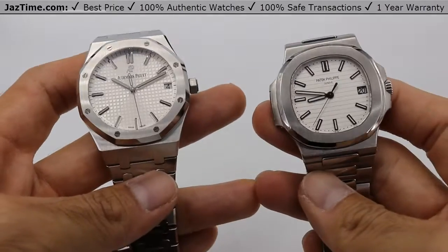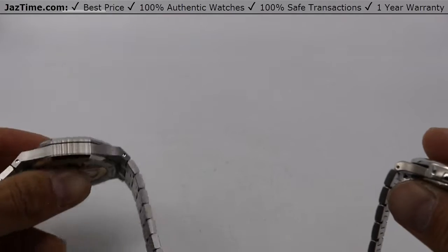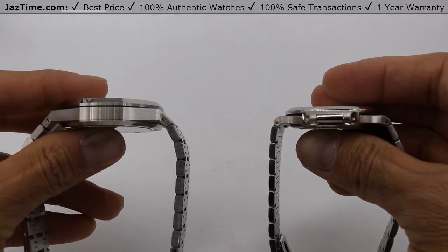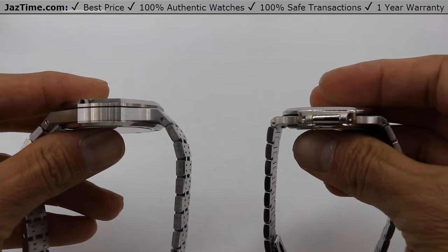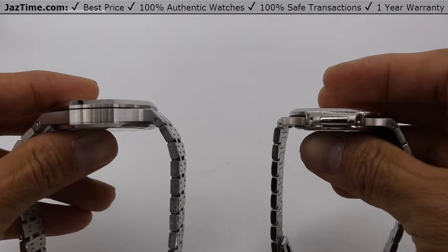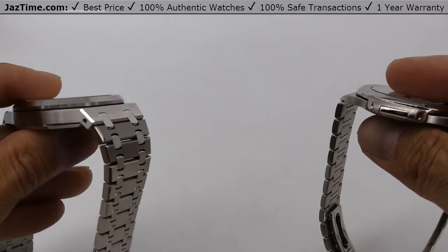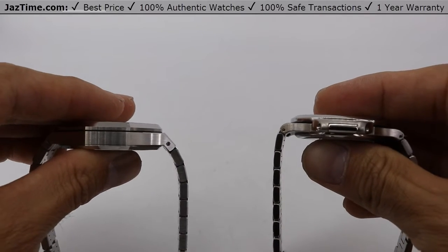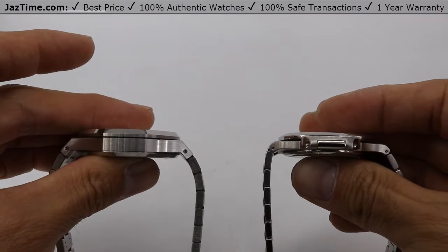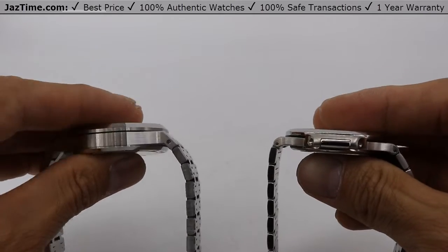Okay, now let's move on to the thickness of the watch, because presumably you're looking at this watch, figuring out if you want to buy it or not, right? So on the left, this is the Royal Oak 15500 ST. That watch is 10.4 millimeters. And on the right, the Patek, I gotta look at their website. I don't have it pulled up in front of me. I think it's something like 9 millimeters or 8 point something millimeters. So you can see it's a little bit thinner, right? So if you like a thin watch, well, you gotta go with this one on the right, the Patek Nautilus.